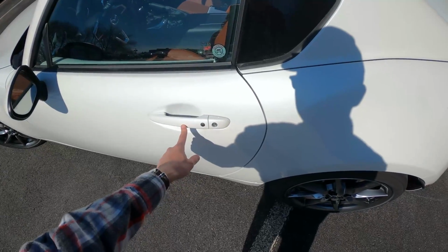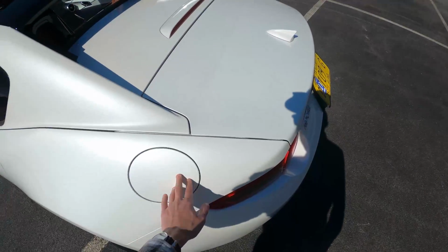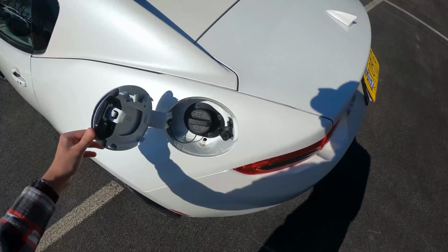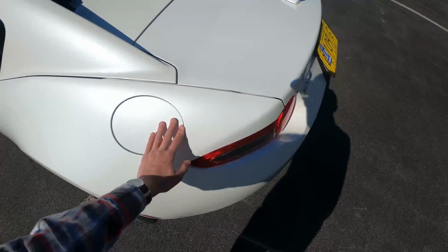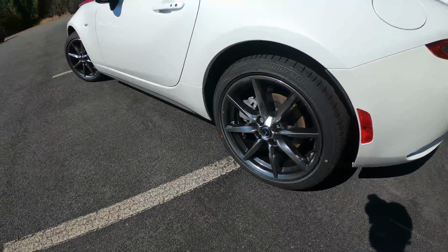You do get body color door handles in here, along with proximity sensing, so that is nice. You do get an easy open fuel cap, so that opens like so. It does have a cap on it, but that's alright. Once again, the wheels. I like those wheels. They have a nice mix of gray and silver.